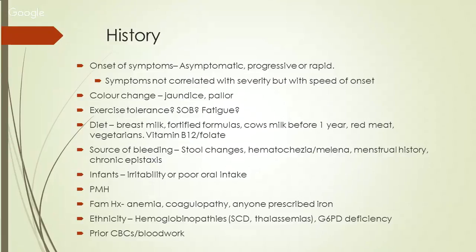And then also going through their family history, so getting their ethnicity: Mediterranean, predisposed to thalassemias; sub-Saharan African, sickle cell trait disease, G6PD deficiency. And then also looking at their prior blood work.